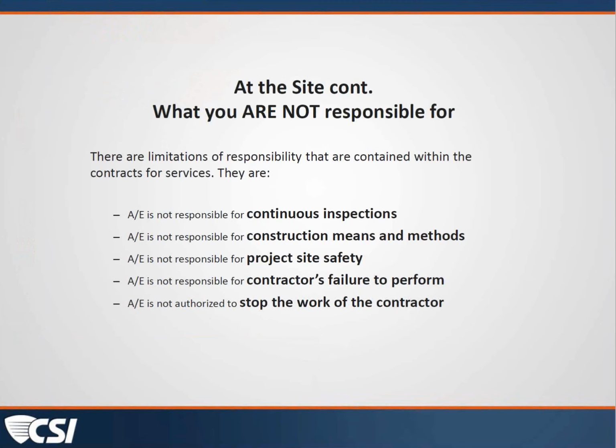You're not responsible for the contractor's failure to perform. We have responsibilities in documenting and denoting information like that, but it is not your responsibility. And you also are not authorized to stop the work of the contractor. That is something that clearly is the owner's task to undertake, but not ours. So just with that, let me pause and turn it over to Doug and also ask Matthew if there are any questions so far.